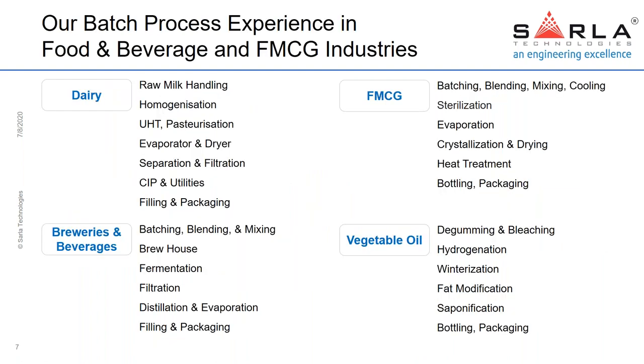As far as SCADA goes, our major batch experience comes mostly from the dairies we have done around the world, using multiple systems and automation OEM equipment, right from reception to dispatch, as we say in dairies. We have implemented batch on particular units, or even the entire production line of a dairy, right from reception to dispatch.